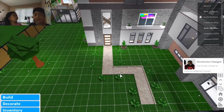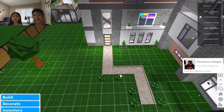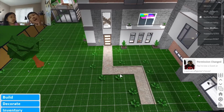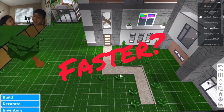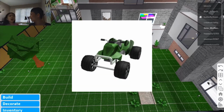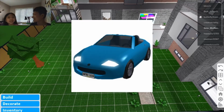I should help. How about the Rogue 50? It's really cheap. So yeah, it's pretty much slow. Bloxy Voyage? No, maybe something faster? Yeah, fast. And the mud bike I got? Nah, no. I got the perfect car in mind. What? The Bloxlus TS. It's fast.